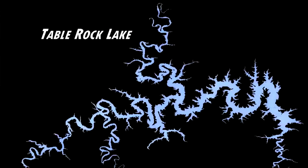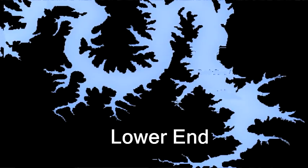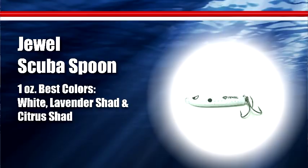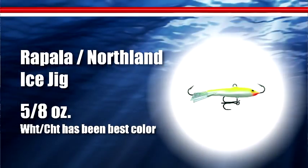But if you're coming down and going to fish the lower end of the lake, the best bite by far right now is still a deep bite. To be honest with you, I've not been fishing a whole lot shallow just because the deep bite has been so good. Catching them on the Jewel Scuba Spoon and on the jigging rap. Out there a lot deeper than you expect them to be. Most of the fish are suspended in that 30 to 60 foot range over 50 to 100 feet. The overall depth really doesn't seem to matter. The key is just finding the shad.